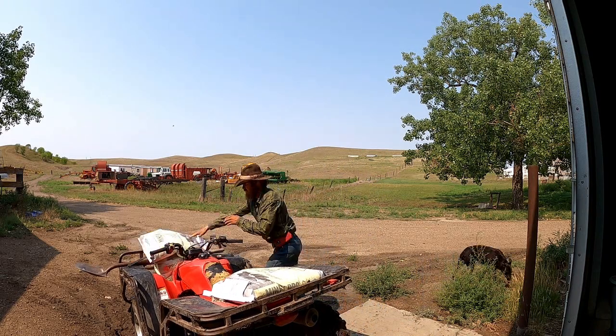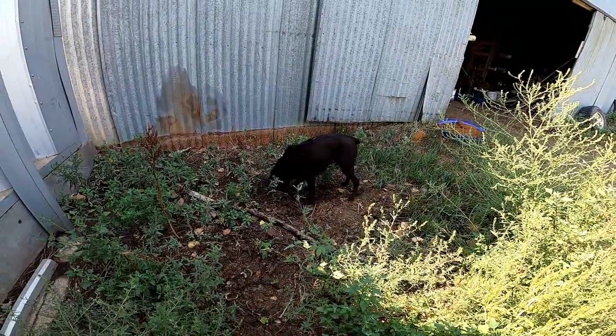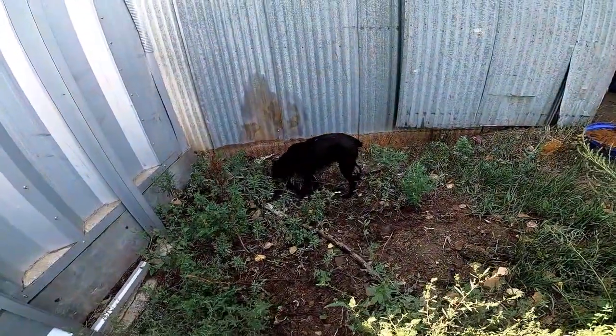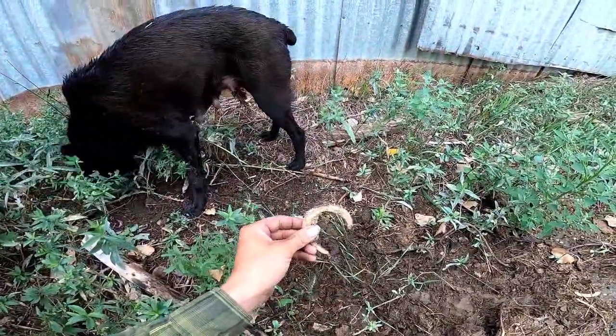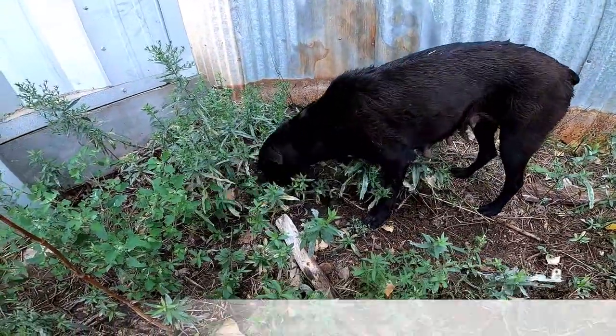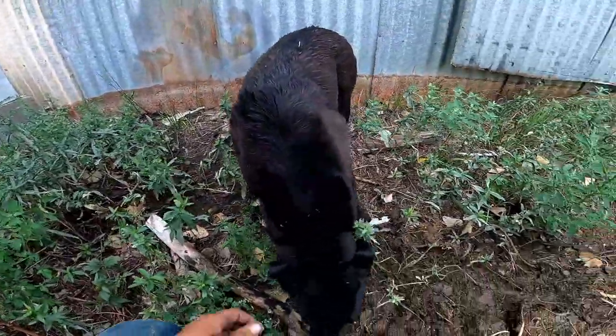While I was finishing up with the mineral, Annie found herself some treasure and decided to go bury it. In there, Annie, what you trying to bury? Oh, horse hoof trimmings. You think that's worth hiding, huh? No, using your feet might be better than using your nose.